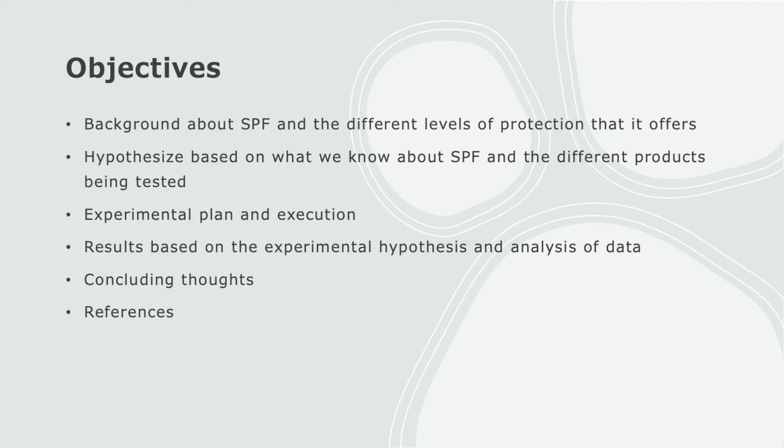The objectives of the following slides begin with a background about SPF and the different levels of protection that it offers. Secondly, a hypothesis based on what we know about SPF and the different products being tested. Next, an experimental plan and execution. Following that, the results based on the experimental hypothesis and analysis of data, the concluding thoughts, and lastly, references.